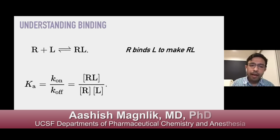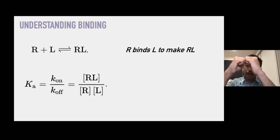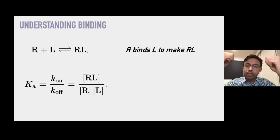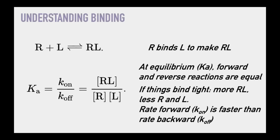But on top of that, we can actually also get at this a different way. If we, for example, had a way of asking how fast do R and L come together, and once they're together, how long do they stay together before they leave? If we had access to those 2 kinds of rates, we could also understand how tightly they bind. So for example, if R and L come together very fast, but once they're together, they take eons to dissociate or come apart, then we know that their affinity, or their ability to bind to each other, is very, very good. Again, these are words describing on the right what I just told you.